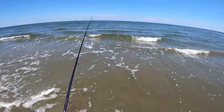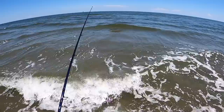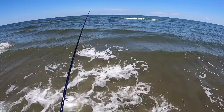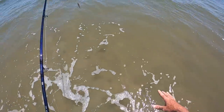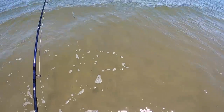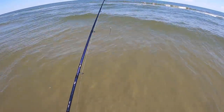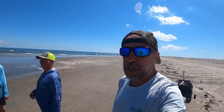So I don't mind if we catch another bull red, but with the tide going out like it is, things are getting calmer and the water is clearer. Wow, there's huge shrimp here, but I've got about 5 to 8 pounds already, and that's enough for me. They're like big jumbo shrimp. Well, I spent an hour out there. I'm taking a break now.